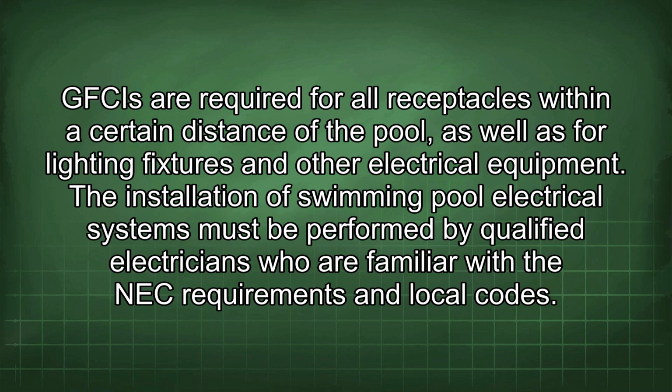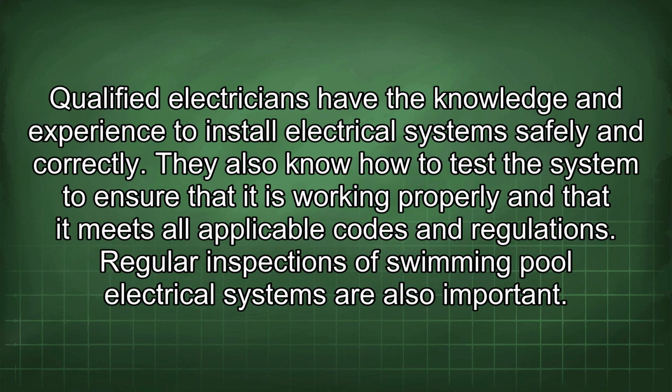The installation of swimming pool electrical systems must be performed by qualified electricians who are familiar with the NEC requirements and local codes. Qualified electricians have the knowledge and experience to install electrical systems safely and correctly. They also know how to test the system to ensure that it is working properly and that it meets all applicable codes and regulations. Regular inspections of swimming pool electrical systems are also important.